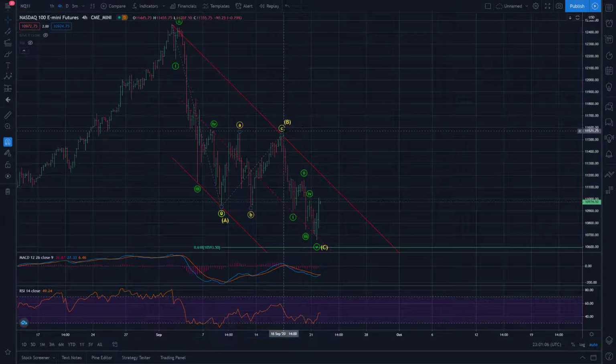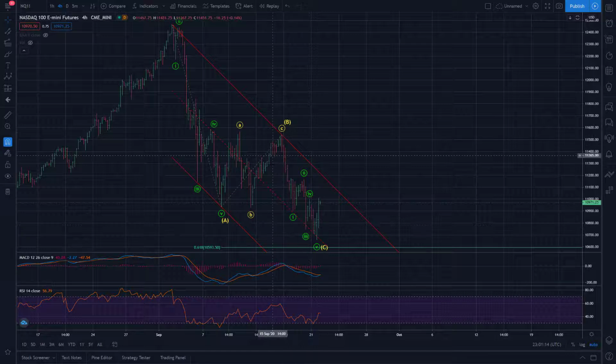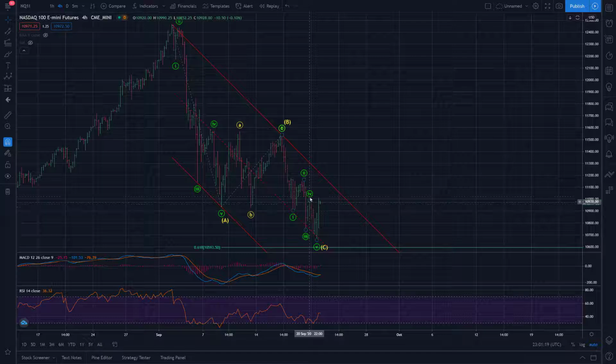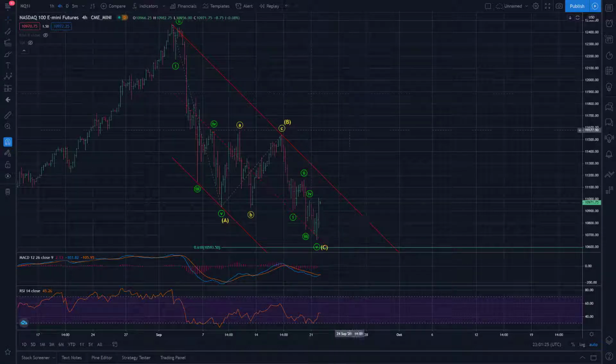ABC for B. And then potentially we got a little ending diagonal C wave here where it's 1, 2, 3, 4, 5, but it's not an impulse wave. It's actually an ending diagonal 5-wave move where 1's the longest, then you got 2, then 3 shorter than 1, then 4 overlaps 1. Instead of not having overlap, you're supposed to have overlap, and then 5 shorter than 3, and then you get the reversal.